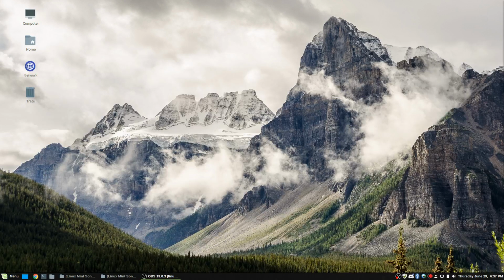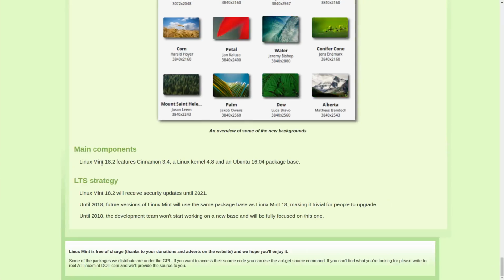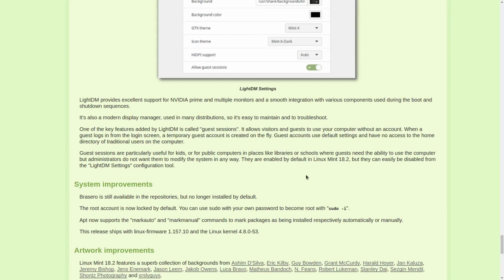So that is the desktop. Very great desktop. And as you can see, I'm recording with OBS. I got it working this time, so that's great. Workspace switching is still great as ever. Easily accessed with Control Alt and of course your arrow keys.